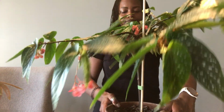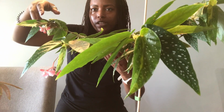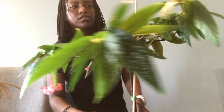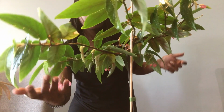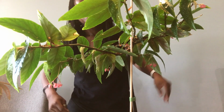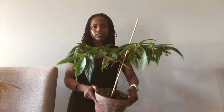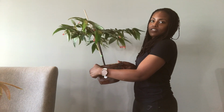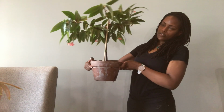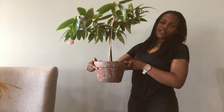I'm trying to get all of her branches to fill out, like this branch I'm trying to get to fill out, and this branch, you see how it's a little bare here, I'm trying to get that to fill out, but she's got 2 leaves growing here. But yeah, this is my Begonia Tamaya. If I stand back, I don't know if this is a good angle. There. This is what she looks like. Huge and happy. And I probably won't cut her unless I really need to.